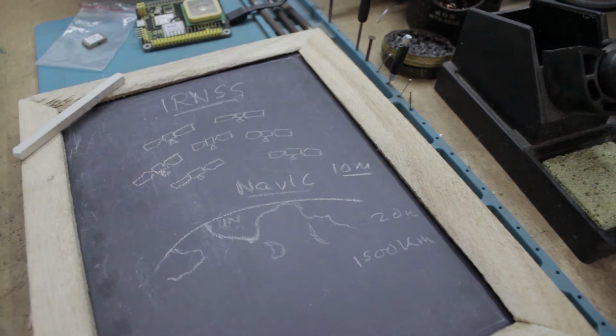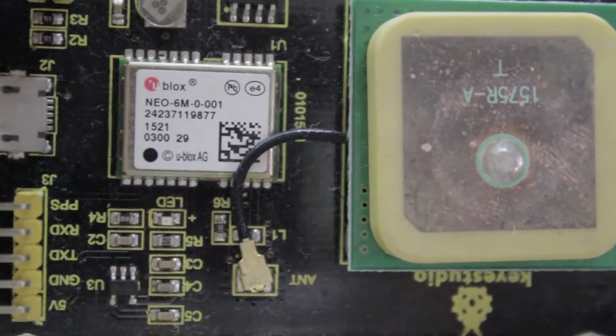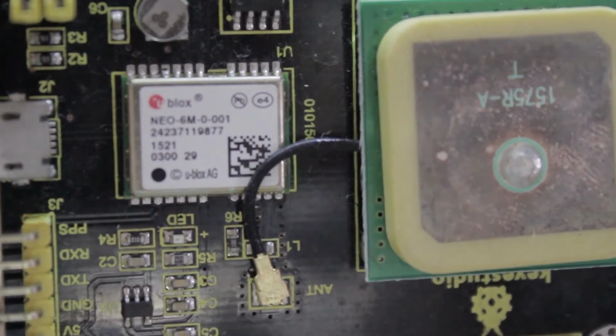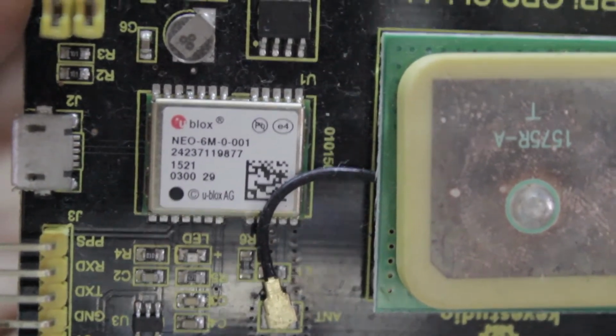So right, as electronics designers in 2020, we do not have to rely on only the GPS receivers, which can receive foreign navigation systems like GPS, GLONASS, and Galileo, which this receiver can. This is in the form factor of a Raspberry Pi hat, and it features a Neo 6M module, which is a GPS receiver which can receive Galileo, GLONASS, and I think certain other constellations also, but I'm not sure. I have to check their data sheet.